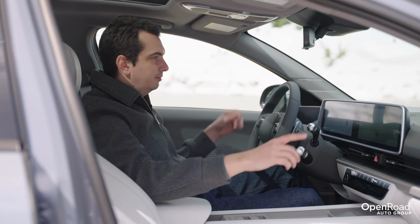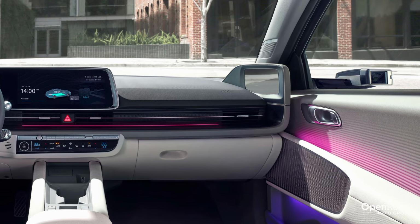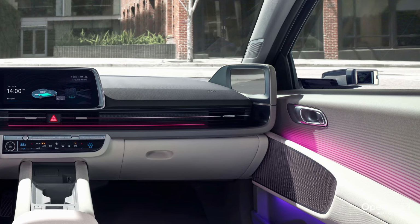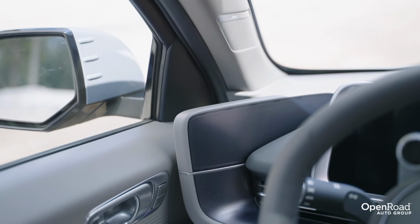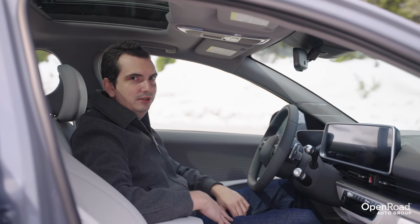And in case you're wondering about the little winglets at the edge of the dashboard, the Korean version of the Ioniq 6 has little monitors, and the exterior mirrors are actually cameras for improved aerodynamics. Unfortunately, here in North America, these are not allowed, so we have to stick with traditional exterior mirrors.